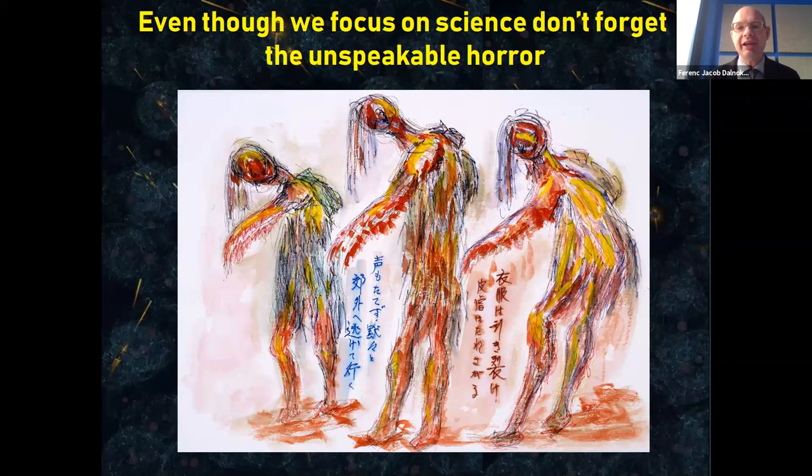We're talking about the science, and the science is interesting, but never forget the unspeakable horror of the bombings of Hiroshima and Nagasaki. What I always say is that for me, the artwork that's done by the survivors is much more powerful than any pictures. And this is one of them that really shows you the horror.